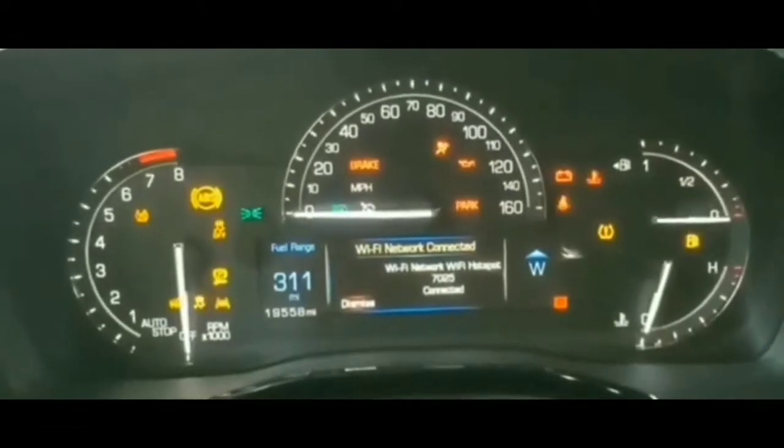It wasn't cranking, it wasn't making any noise, and all I heard was one single click. Every time I tried to start it, and I must have tried at least 12, 15 times, every single time it was a click, and it got fainter and fainter.